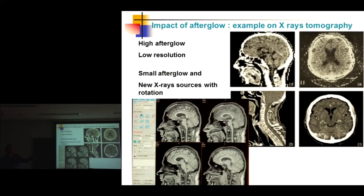This is, for instance, a very old tomography image. You see the image is not of very good quality, while this is a more recent image, and you see the quality is very good. You can clearly see some details. And between these two, there is an improvement of the apparatus.